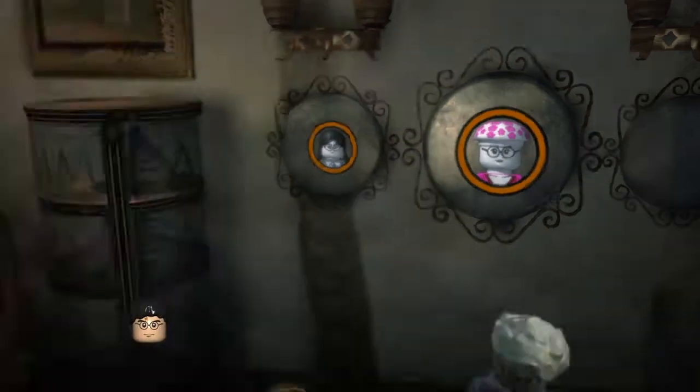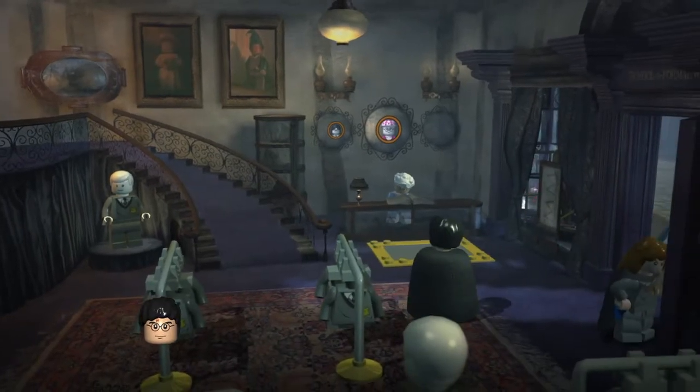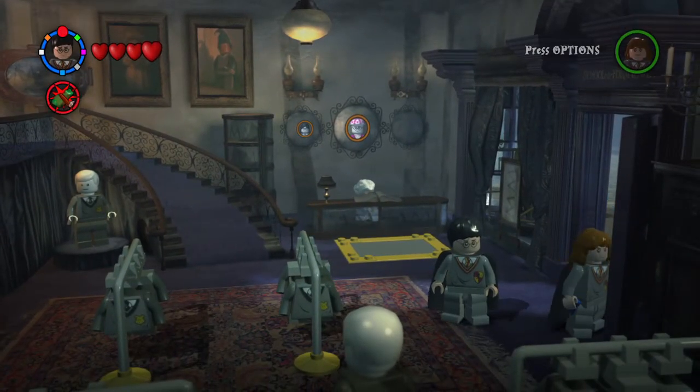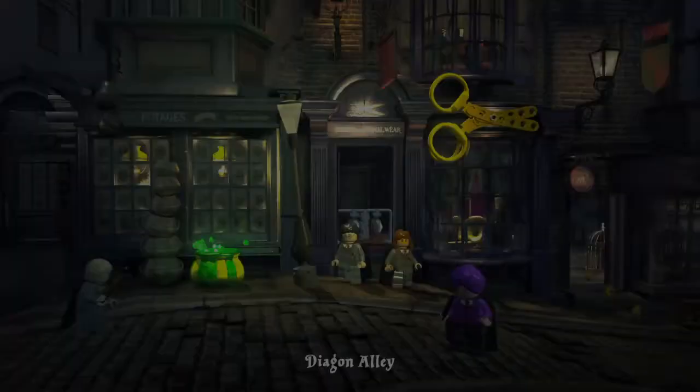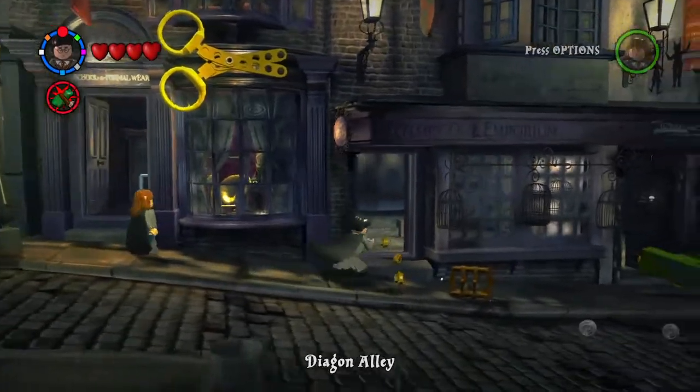And I think that is going to be it. So that was a lot of characters to buy. And that put us all the way to 79.5% completion. So, let's head out. And we got some more stuff to buy.